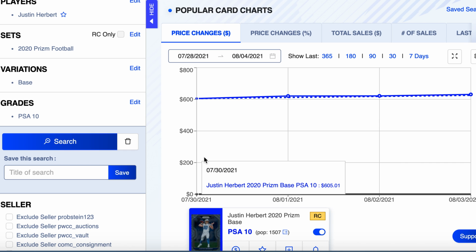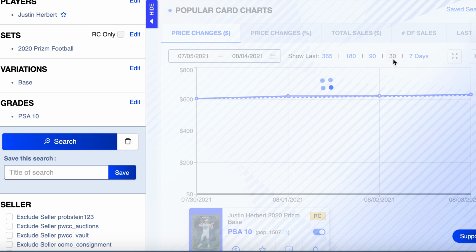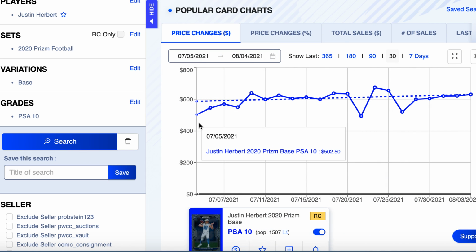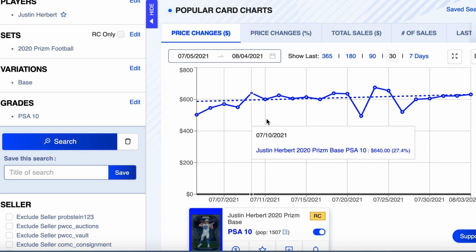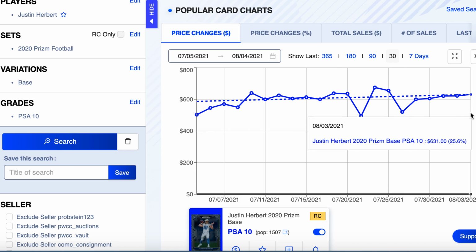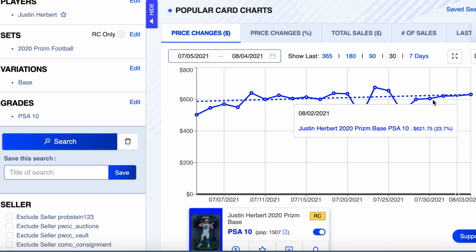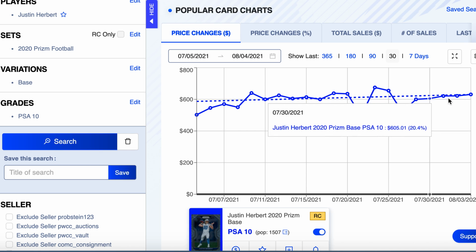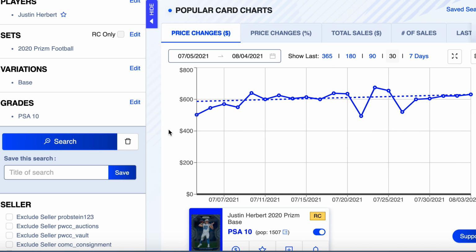$605 to start the week, $631 to end the week. Let's pull it back over 30 days. $502 30 days ago. And then we got to the 550, and then we got to the 605s. It looks like it's kind of hanging around the $600-ish mark, although it really is slightly trending up in the past week. Now that's a good little pattern there. But overall, I'd say this card's worth somewhere around 600 to 625.